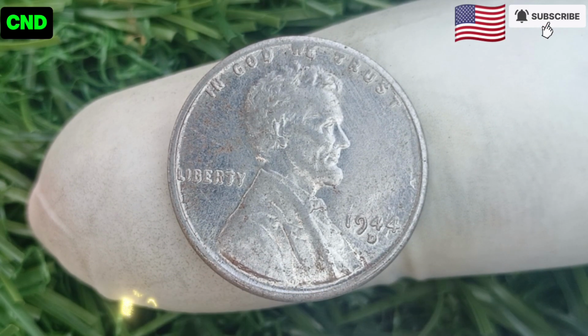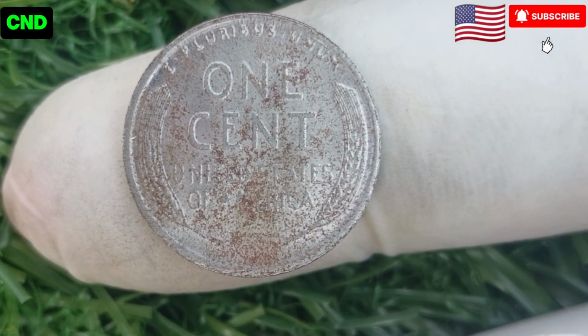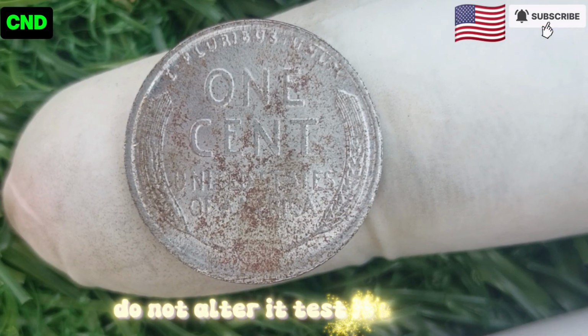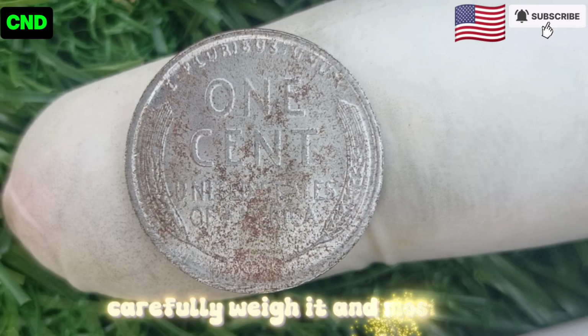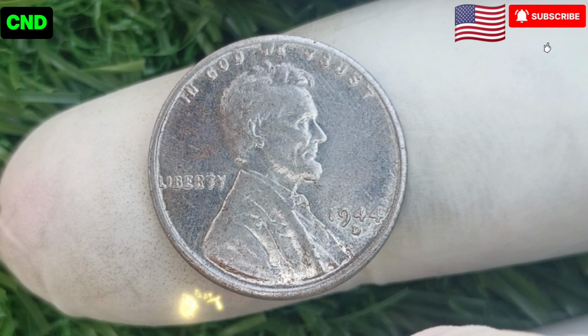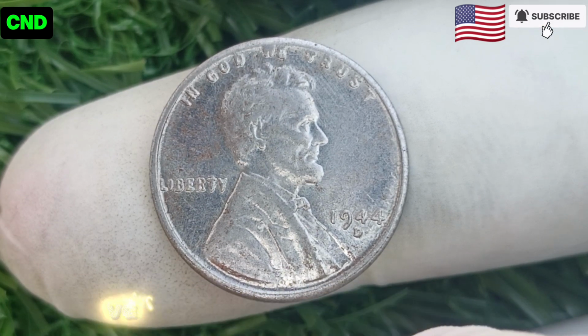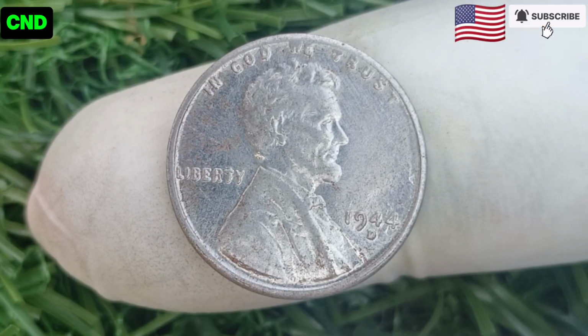So if you ever come across a 1944 penny that looks silver, do not ignore it. Do not clean it. Do not alter it. Test it with a magnet carefully. Weigh it. And most importantly, consult a professional grading service, because hidden in plain sight, among ordinary copper pennies, could be one of the most valuable Lincoln cents ever produced, and that is the magic of numismatics.